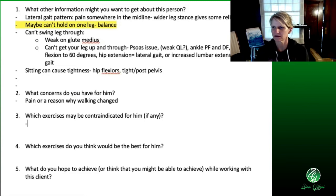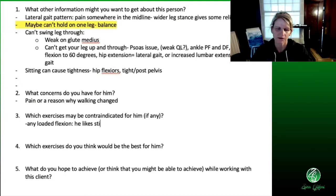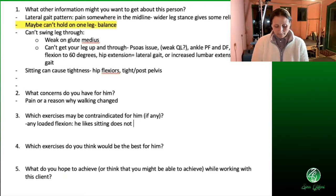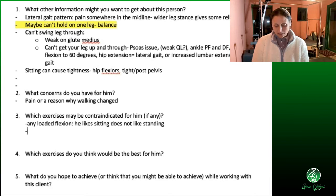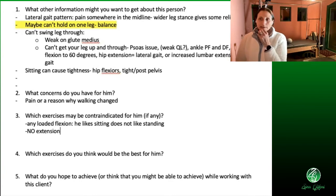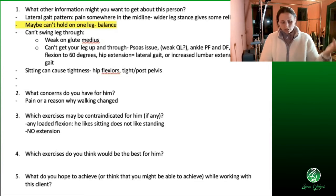Any flexed things. Okay, any flexed, if I'm worried about discs, right? Any loaded flexion. But he likes sitting, not standing. He tells you he likes sitting. But he doesn't like standing. So what's a component of standing? So no extension. So I'm not going to extend that spine. And it's a good idea not to load in flexion as well. So just an aside on stenosis, just for information.